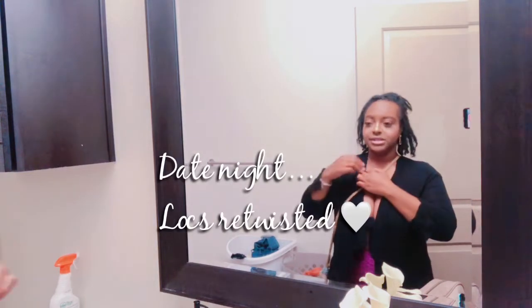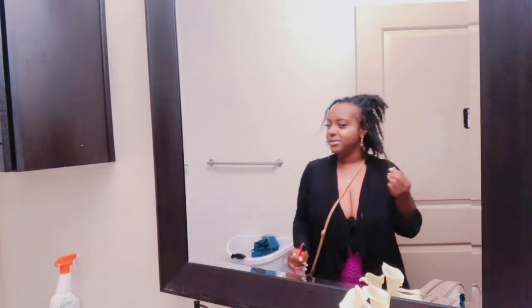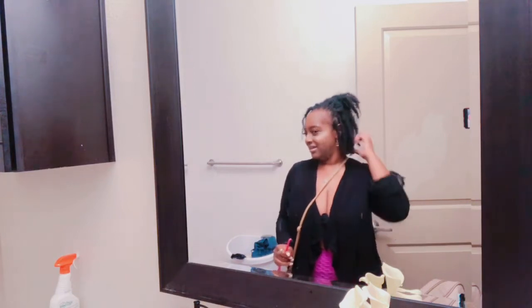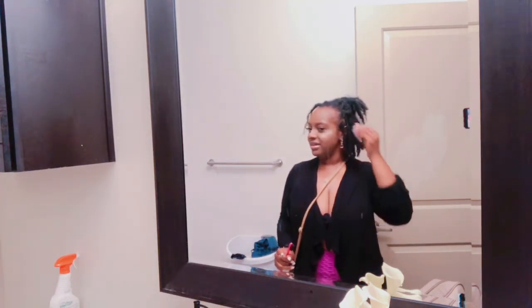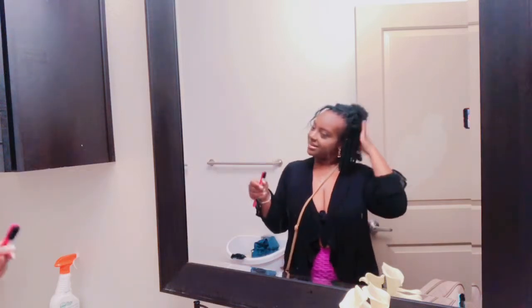Okay, so we twisted my locks, and I absolutely love it. Put it up in a little style. I'm about to do my edges real quick, hair stuff. But my locks are growing pretty long. They're healthy. I absolutely love it.